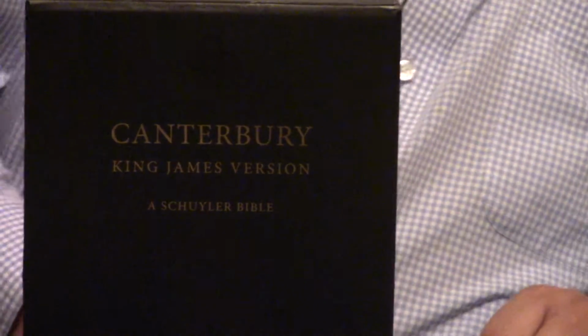And I meant to get a Canterbury. I don't think I have one floating around here. Maybe I do, but it's buried, to see if the print size and everything's the same. I think it is. I don't have one of those small Canterburys because I just don't need it.